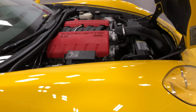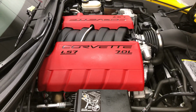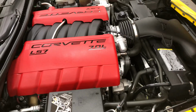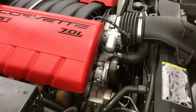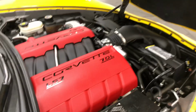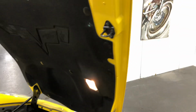Because if you're going to take this 7-liter, 427 cubic inch engine that produces 505 naturally aspirated horsepower and push it along, you better be able to stop. So that's the advantage of having those beautiful brakes. Look at the engine there. There is no corrosion whatsoever on any of those parts. The car looks brand new still. It is an incredible piece of art, really. The hood mat's in great shape. No issues there as well.